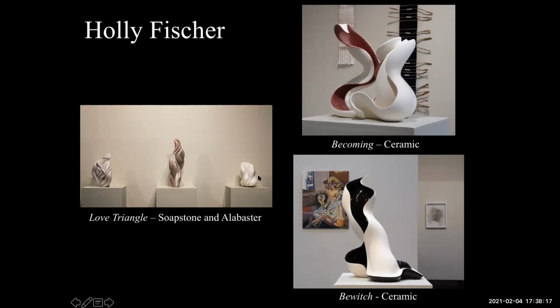Love Triangle, the 3 stone carvings, came out of my sculpture class. I started doing them as demos for my sculpture students when I teach stone carving.